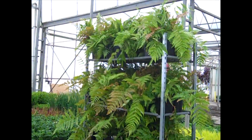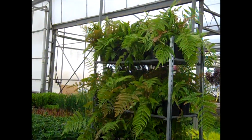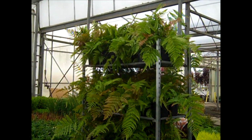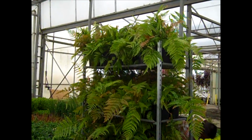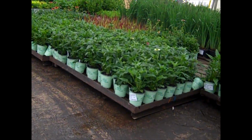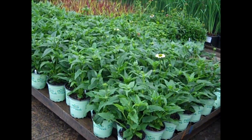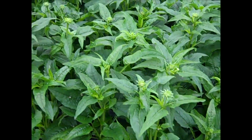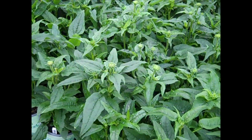Wow, this plant is just full of those beautiful ferns coming in. This is Brilliant Autumn, and you know, it has that nice coppery new growth to it. Nice value on that. Then here we see a whole pallet full of those echinaceas here. All gorgeous named varieties. You can see budded up like crazy. Wow, these are just gorgeous.